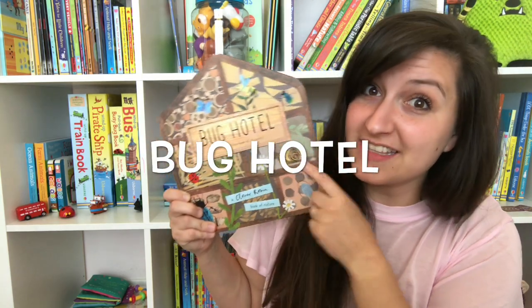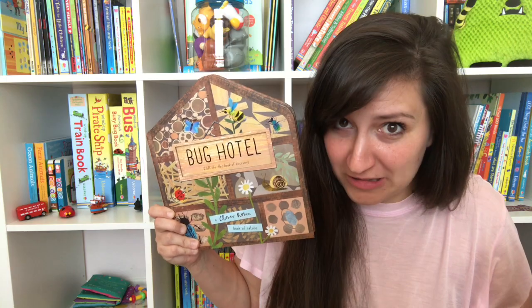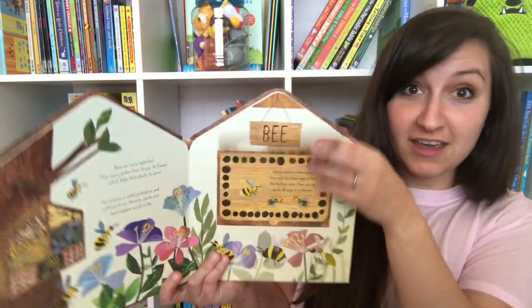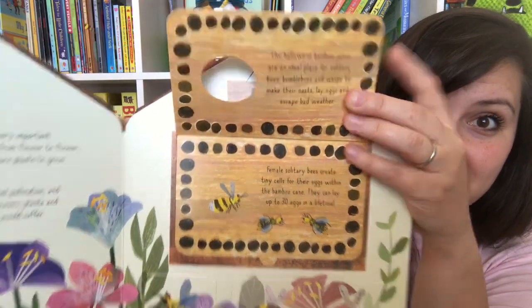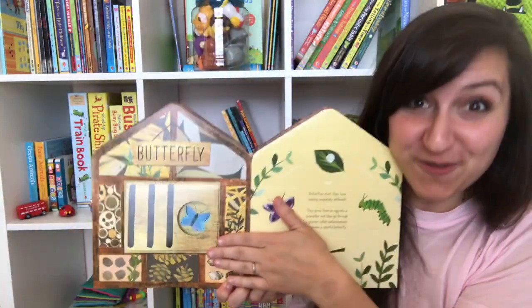If you're like me, this title may give you the heebie-jeebies. Bugs? A hotel? Ugh. But your kids are gonna go, cool! It talks about the different materials needed to create habitats for different bugs.